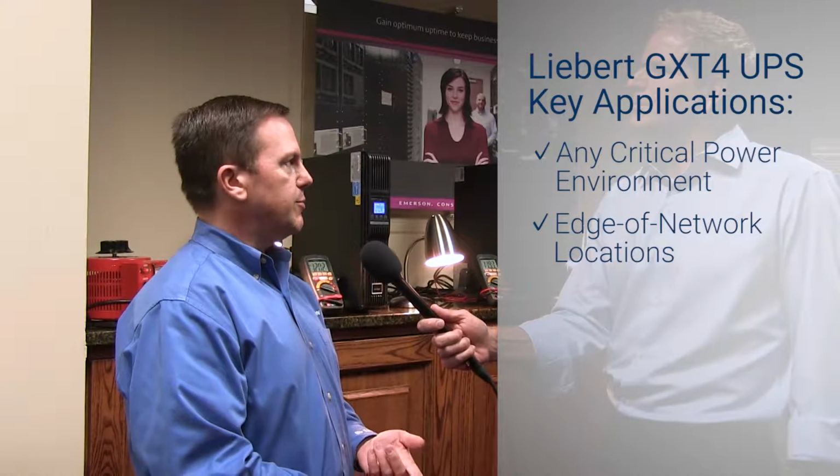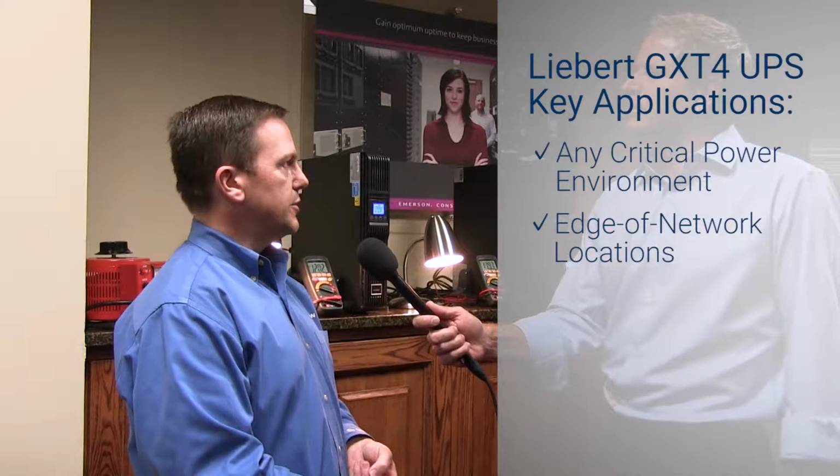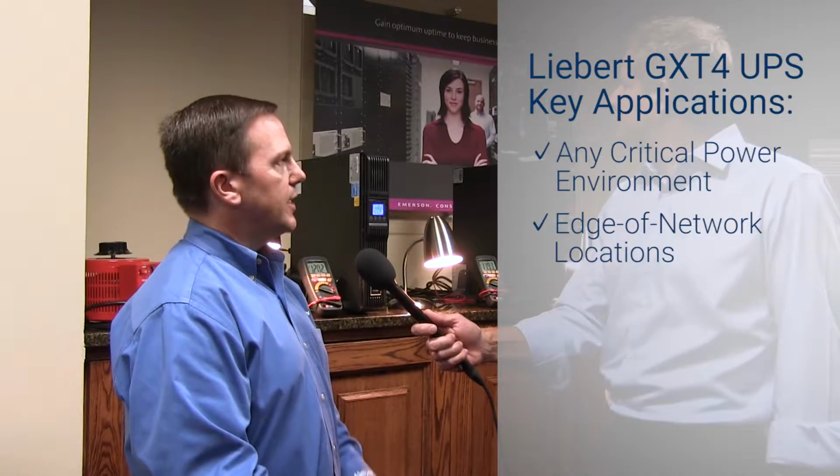Wow, lots of features there. So tell me a little bit more about what kind of kVA ranges does this have, and really what's the best application for the UPS? Sure. Well, it is a true online double conversion UPS. So the key application is anything where mission critical power is required, edge of network locations for customers that may have voice over IP phone systems or other systems that just can't lose power in order for the customer to conduct their business properly. As far as the available sizes, the Liebert GXT4 ranges from 500 VA all the way up to 10 kVA in various voltages as well.